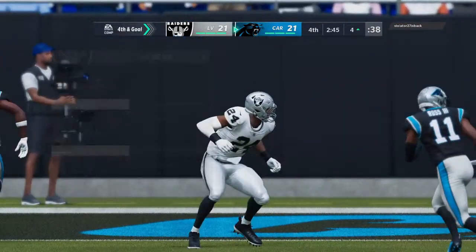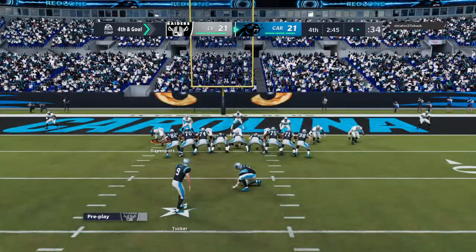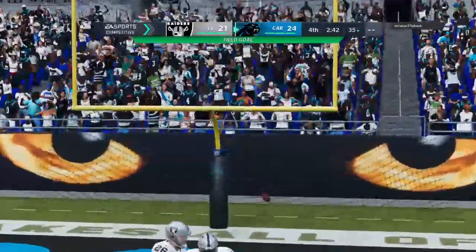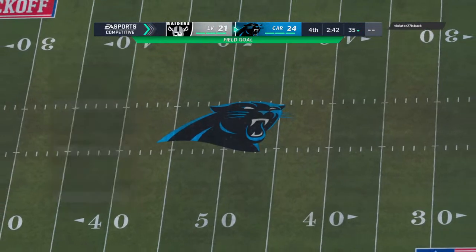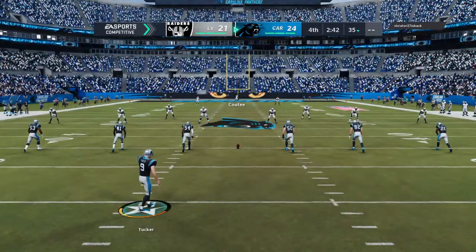And now 4th down. So here comes Justin Tucker in a big spot. This to break our 4th quarter tie. And Tucker's kick right there. It's good. And the Panthers stake claim to a 3-0 lead. So the drive here ends with a field goal.